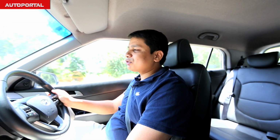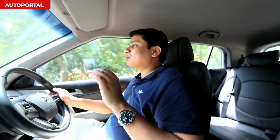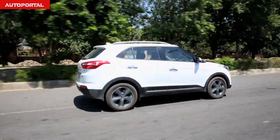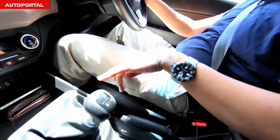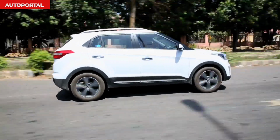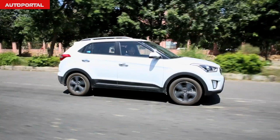Well, the first word which comes to mind as soon as you start driving the Creta is refinement. This car is a lot more refined than the XUV500, and that's largely due to the fact that the CRDI motor on this car feels a lot smoother. Along with that smooth motor, you also get a very crisp gearbox. Remember, the gearbox on the XUV500 is very clunky and heavy to operate, but the one on the Creta is a lot lighter and does not really need a heavy hand to shift. Well, the smooth engine, the light gearbox, as well as the light steering wheel make the Creta a much easier car to drive around the city than the heavy and a little bit lethargic XUV.